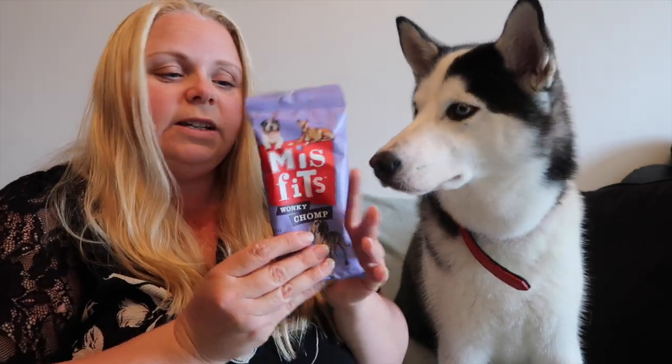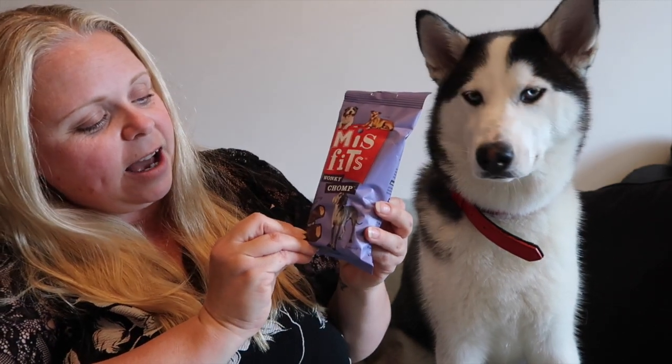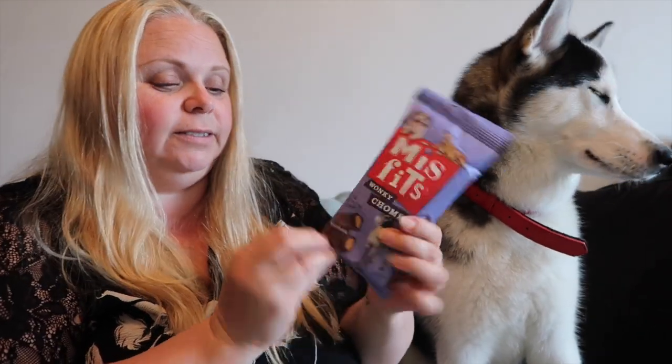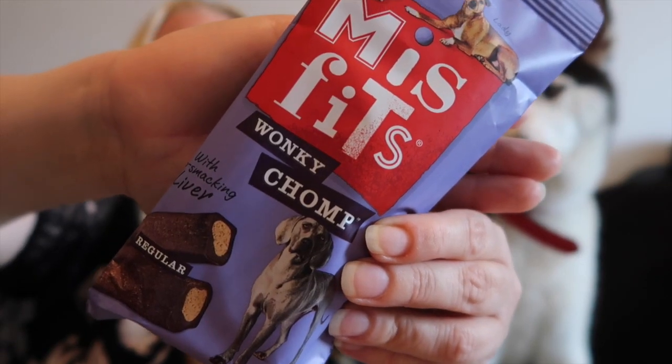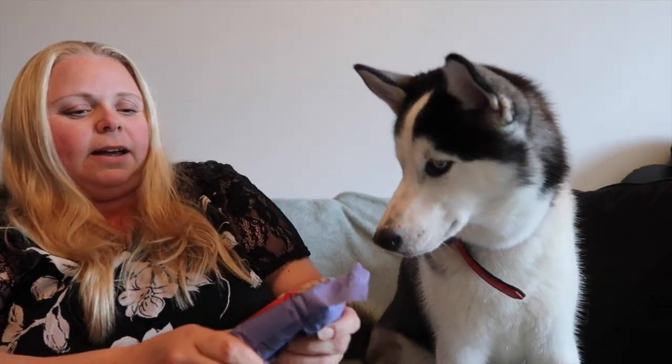I'm just going to give her another treat because she's been really good. Aren't you? Good girl. So these are more like chew stick type things. They are from Misfits and they are Wonky Chomps, with lip smacking liver. Do they sound nice? They actually look quite big. I can feel them on the inside. Tell you what, let's just open them and then we can have a look to see what they are. Shall we open them? You've been a very good girl.